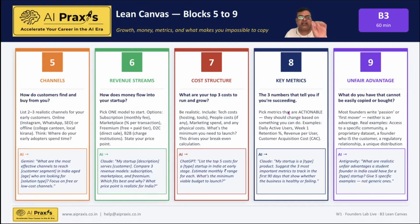Notice the AI prompt asks Gemini to recommend free or low cost channels. That's intentional. Most student founders don't have huge marketing budgets. So before spending money, learn to grow using smart low cost strategies. Many successful startups, including Airbnb and Dropbox, in their early days relied heavily on creative low cost customer acquisition before investing significantly in advertising. Then comes block 6, revenue streams.